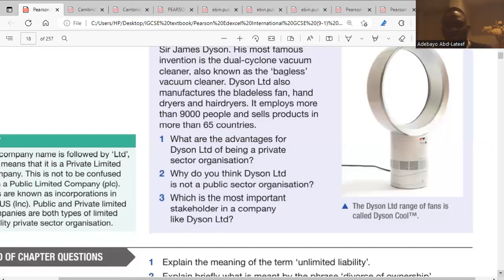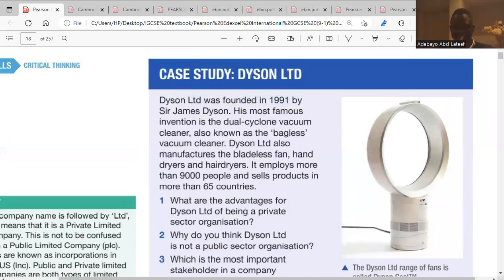So they say, which is the most important stakeholder in a company like Dyson Limited? Which of the stakeholders do you think is more important for Dyson Limited? Manager. Why the manager? Dyson Limited was founded in this year. Dyson Limited also manufactures bladed fans and it employs more than 9,000 people and sells products in more than 65 countries. So, who is the most important stakeholder for Dyson Limited?